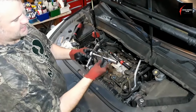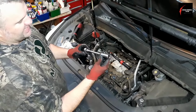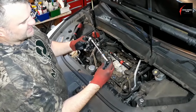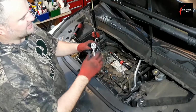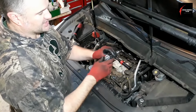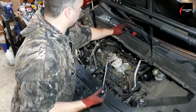So you'll take this ratchet setup here with like a 2 or 3 inch extension and use your proper spark plug socket, 5/8 or 16 millimeter. And I like to use a stubby ratchet because it's helpful in tight spaces. And in this case, we've got some tight spaces to work with.